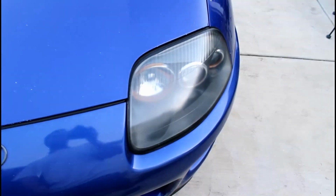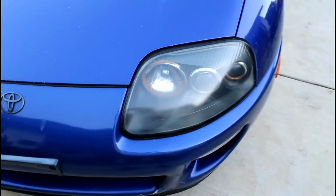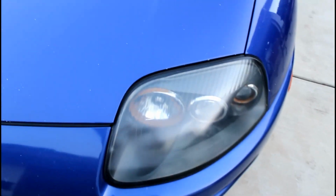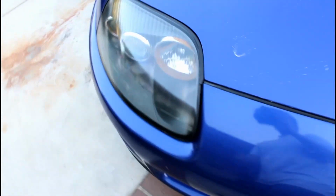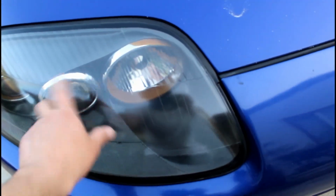So let me take you around the car and show you things that need to get done to it and will get done in time. As you guys can notice, the headlights are kind of weird looking. Inside, the chrome rings are supposed to be all chrome, but they're starting to peel off, which is very common with Supras. I don't really want to buy new headlights because they're expensive, so I'm going to try restoring these. I already did the outside. This one came out pretty good, but I'm going to open it up and do the inside and basically redo that. I'll be making a video of that.